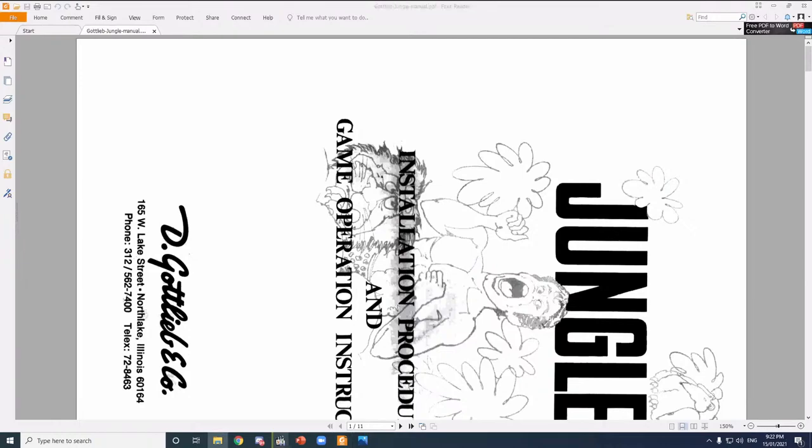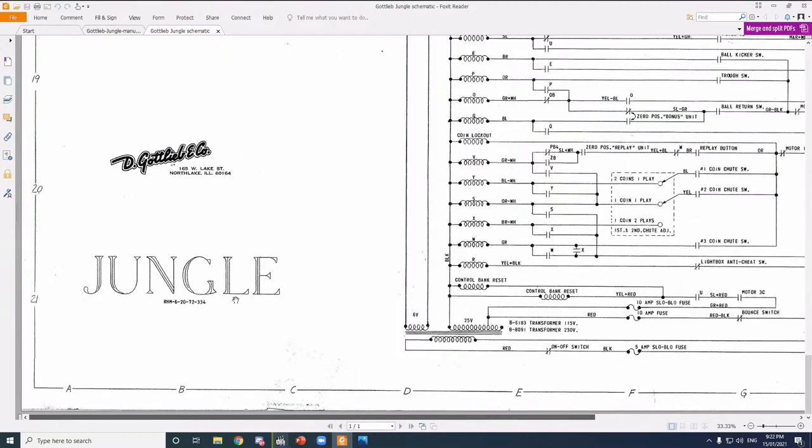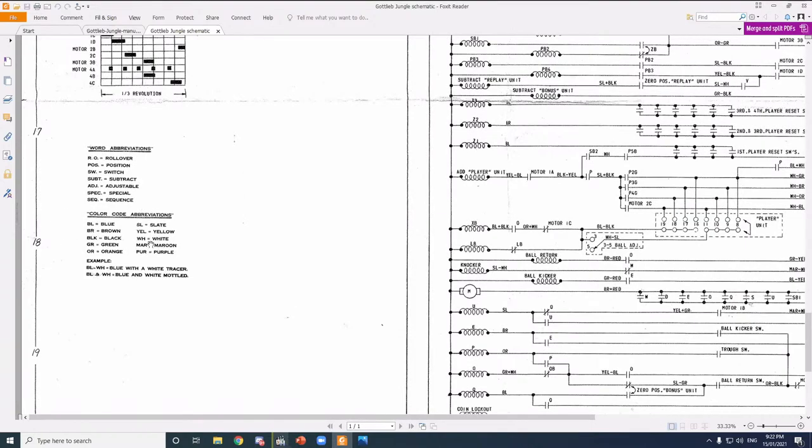So on this, in the player baseboard unit, in the schematics, I will pull them up for you. So in the schematics, you can see here that there's red, yellow and black, green, brown and white, orange and white, blue and white, green and white, or black and white, from memory. So yeah, blue and white. So there is a color code abbreviation here.